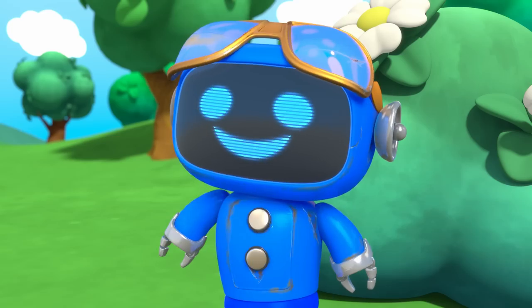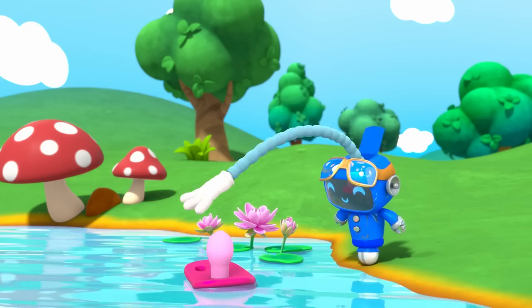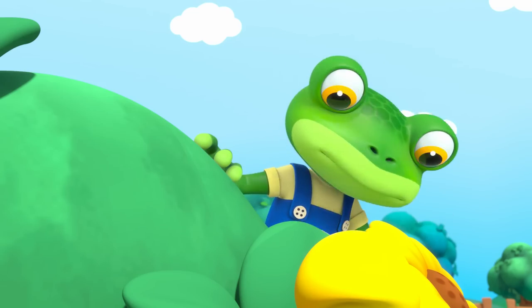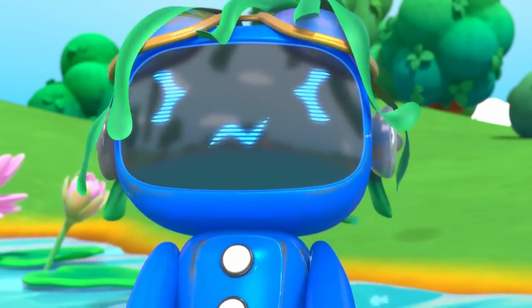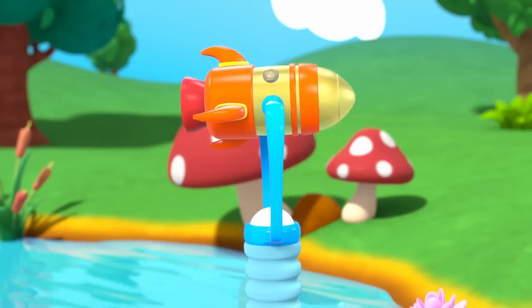Blue has found the pink dummy, it's in the goldfish pond. The goldfish wants the pink dummy, but Blue has other plans.